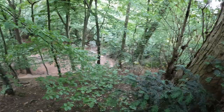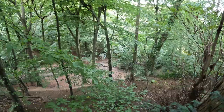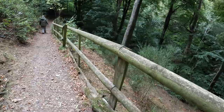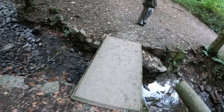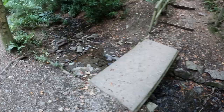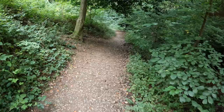Let's go, Nikolai. I wonder what's down there. I can see a lake, a small lake or a river. Let's have a look. So what a nice stream we have in this valley. It is indeed a nice area to be visited.